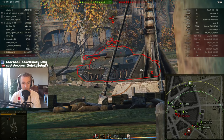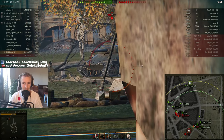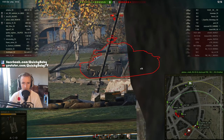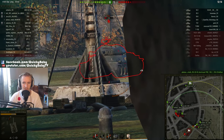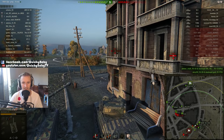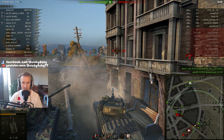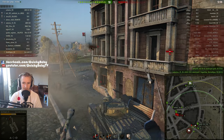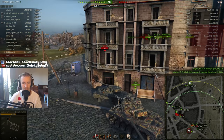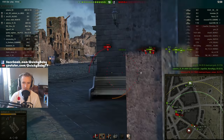And now I reloaded an APCR magazine, and I should be able to contest the side now if I don't shoot the wall. Good modeling there on Runeberg. Put one into him, trying to take off his tracks again. Can we pen his lower plate? No, we can't. You need a hell of a lot of penetration to be able to go through the IS-6 unless you can manage to get his side clean. And the Stritzfang, even with its premium rounds, 190 penetration, isn't going to be able to do that.